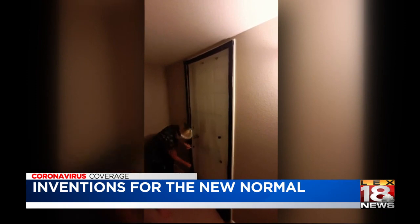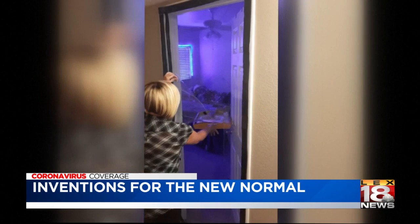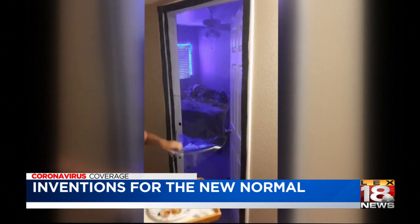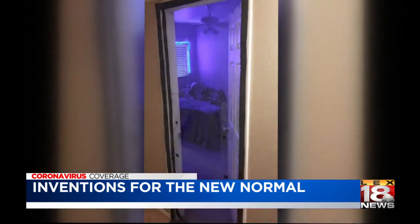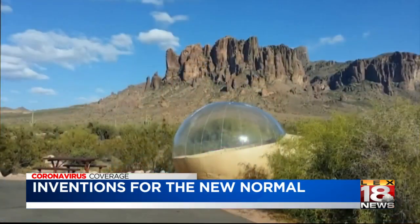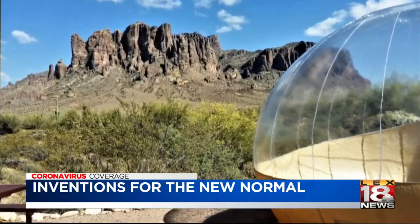This is what she came up with, a temporary isolation tent that fits over the door, with a hole cut into it for deliveries. And it allowed me to give her medications and her food and everything also without having to completely go inside the room. Amy owns a company that makes these bubble tents. She used the same material to make the isolation kits.